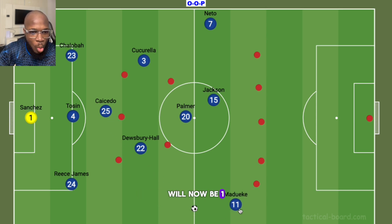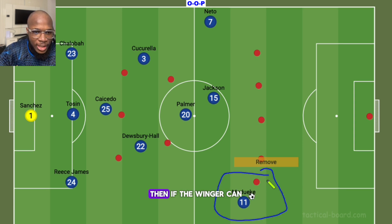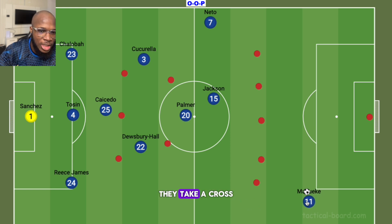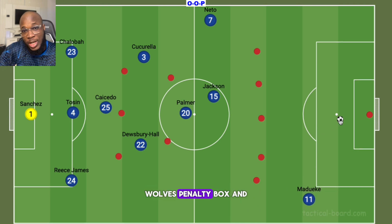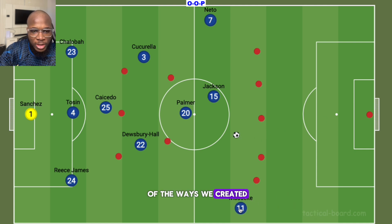When the winger is with the ball, the winger will be 1v1 against their man. Then if the winger can push the ball and get ahead of their man, they take a cross into the Wolves penalty box, and hopefully we get a goal from there. So that was one of the ways we created chances.